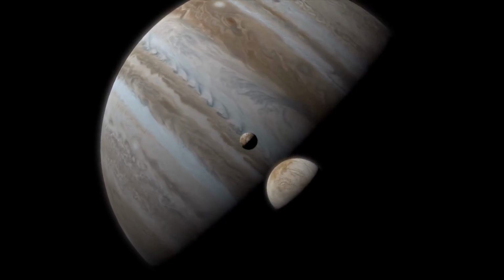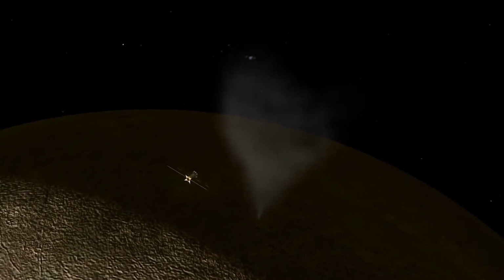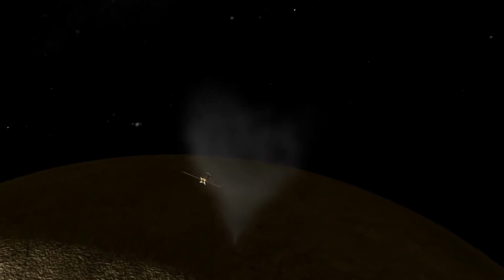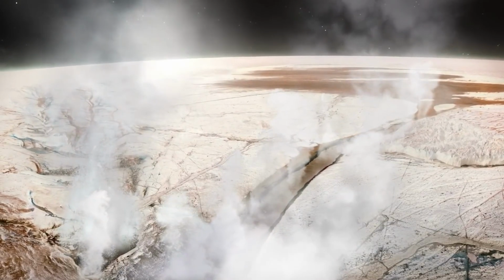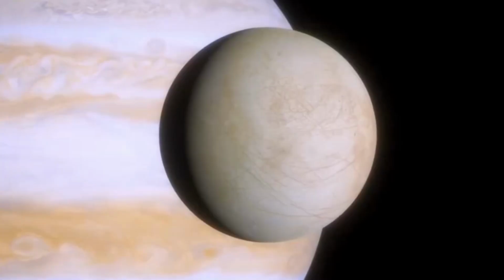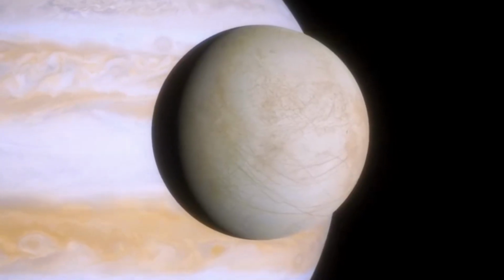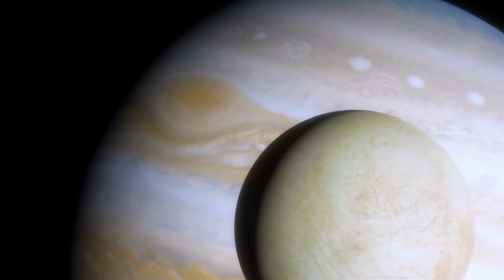That's the mission's goal. But the most thrilling part? If the spacecraft passes through one of Europa's mysterious plumes, it could directly sample the material. That means, for the first time in history, we may test alien ocean water without even drilling. And yet, as groundbreaking as this is, it won't give us the final answer. Which brings us to the next daring idea.